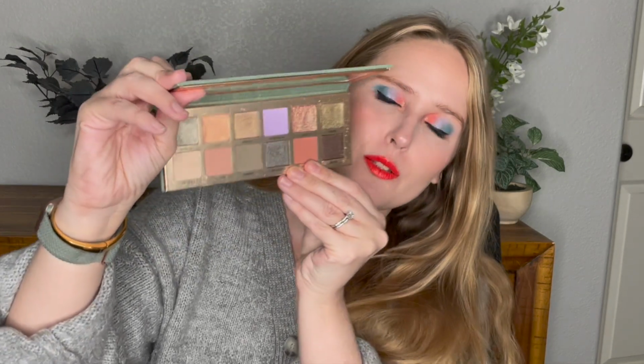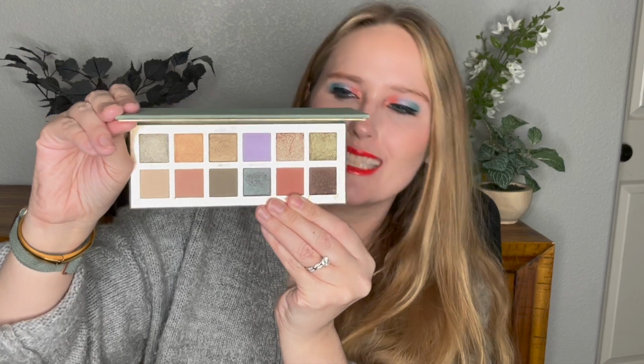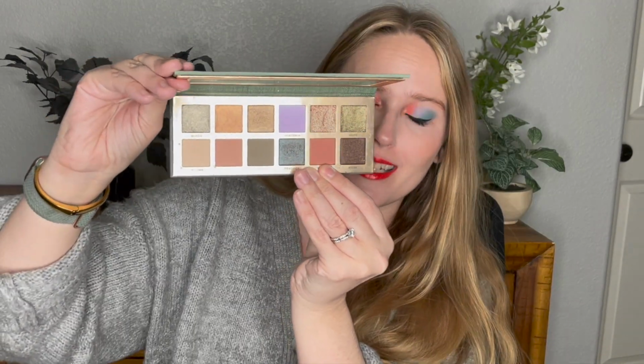I have to be careful because a couple of the shadows are broken in here. But it's this green in the corner. Oh, that just pretty, light olivey green. What color is that? Mossy green? That is just a beautiful green that I absolutely love.